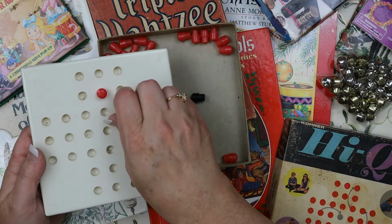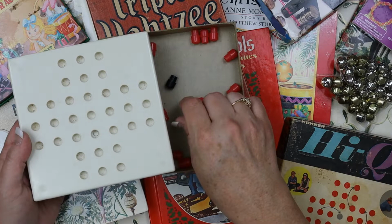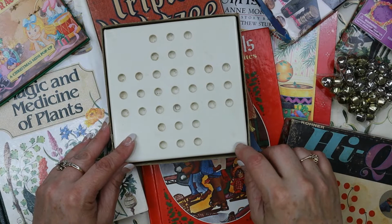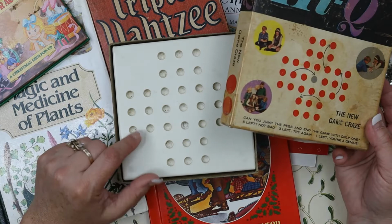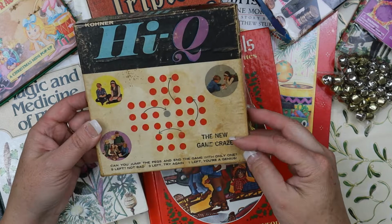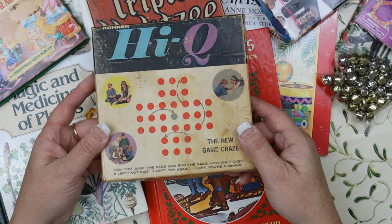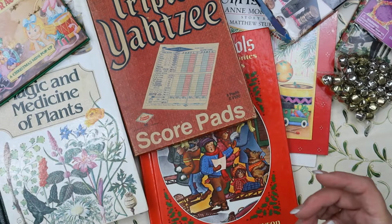I don't know if you've ever eaten at, and I'm trying to think of the restaurant. Gosh, not Cheddar's. What is the name of the restaurant? I'll edit and put it in the little box here somewhere. Cracker Barrel, there we go. So Cracker Barrel has a version of this. It's wood, you put all the pegs in it and you see how smart you are. But it's the same thing. Can you jump the pegs and end the game with only one? 5 left, you're not bad. 3, try again. 1 left, you're a genius. You guys have probably seen these, but I picked this up for myself. I just love vintage games like that.